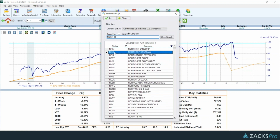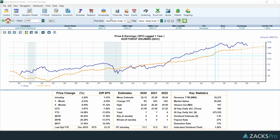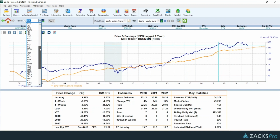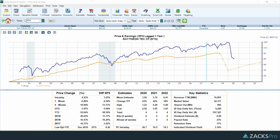Tickers, I can't remember what the ticker is. NOC. So NOC, you could argue to be an earnings certain name as well. Will I end up swapping these two names out? Maybe. I want to see what's happening with Raytheon first. Again, guidance cuts. Will that earnings stream continue is the question, and what's going to happen to Northrop?